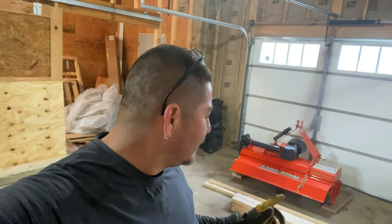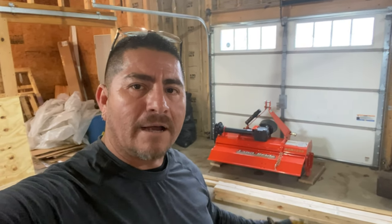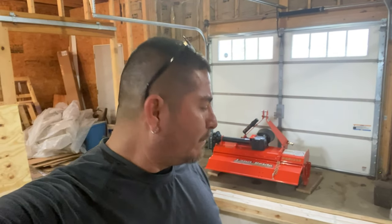All right, I took all the measurements and cut all my lumber for the base of the coop. And now, as you can see right here, I'm gonna go ahead and put it together here on the floor and assemble it, put it to the side and move on to the next piece.